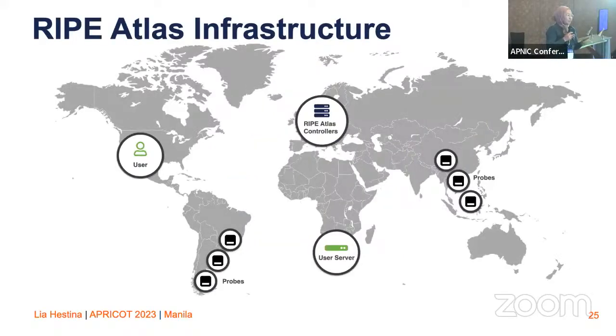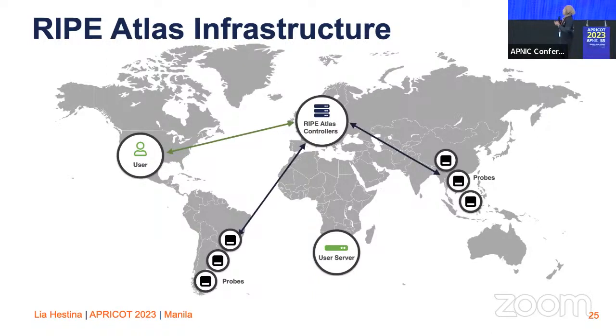Some people asked me this week, is it listening to my traffic and stuff? I said no. When someone runs a measurement, it will never go directly to the probes itself. The user runs the measurement, it goes to our RIPE Atlas controller first, and then the controller will notify the probes that we have around the world to conduct this measurement. And then the probe will contact the user's server and go back. So you will never see the user connect to the probe directly.